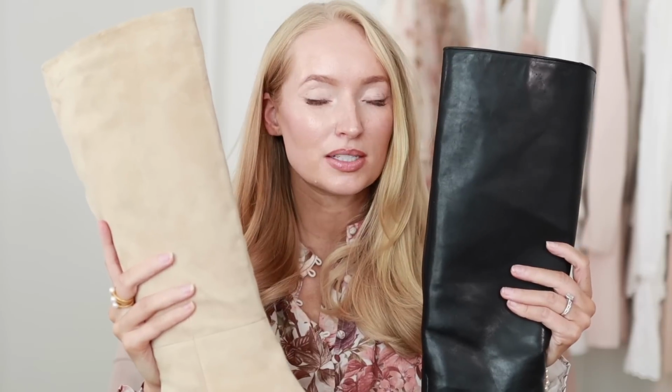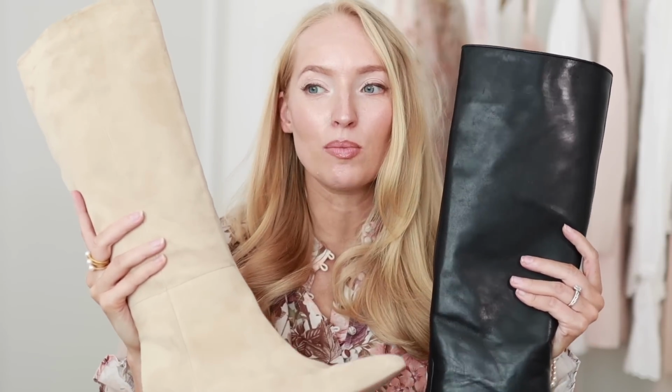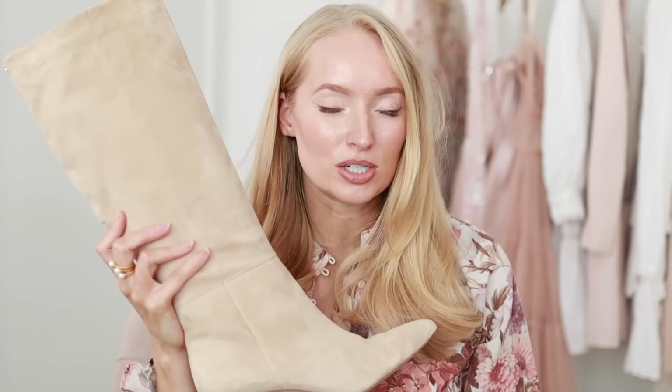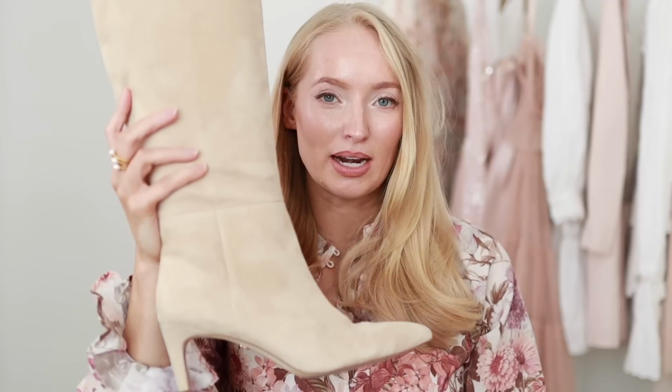If you are looking for something that is more durable, especially if you are investing a little bit more money in a pair and you want something that will last more than 2 or 3 seasons, I would definitely go for a leather version, especially more genuine leathers if you can find those. But I do really love suede options as well, because I find that these are very versatile with styling. I like to add in that suede texture when it comes to fall and winter styling, especially if I'm wearing a leather skirt, for example.